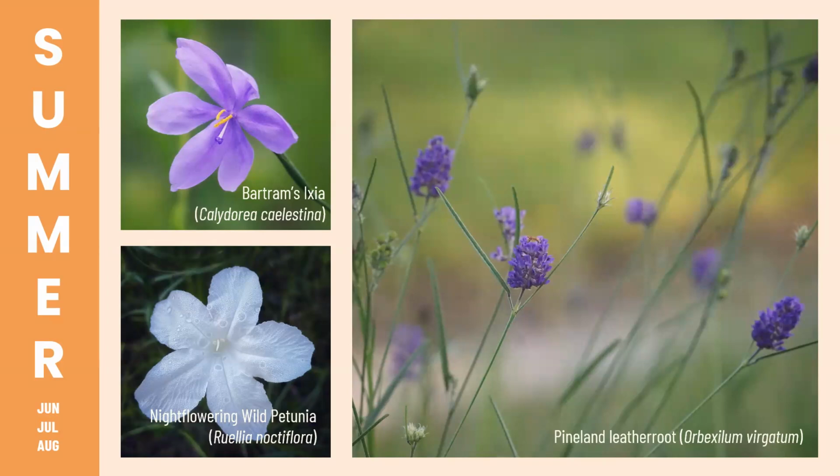And then this Pineland leatherroot, Orbexilum virgatum. This one, Betsy actually discovered again on a roadside in a ditch in Nassau County. And it is very rare, there's only a handful of known populations of this plant. It is also at Julington-Durbin Creek Preserve.